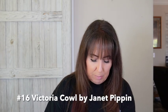This is called the Victoria Cowl by Janet Pippin. It's a $5 pattern on Ravelry. It's crochet using Aran weight yarn, 220 to 230 yards. It is one size and it is a classy, elegant ribbed cowl. So I thought this was super cute.